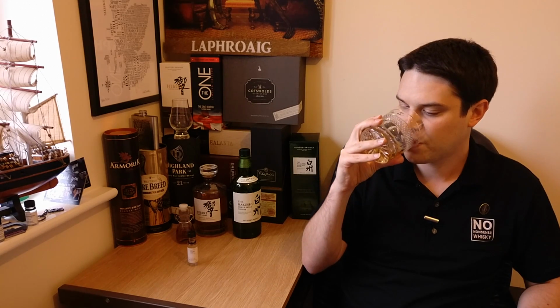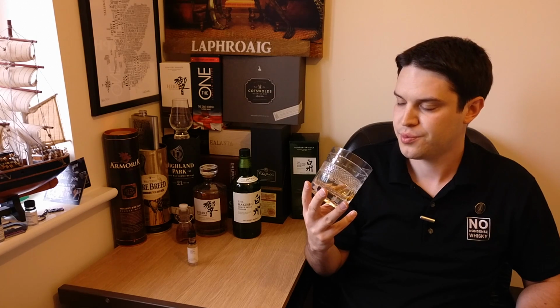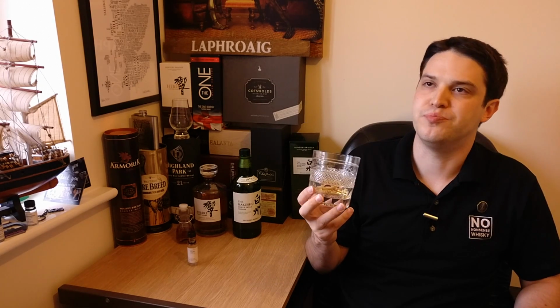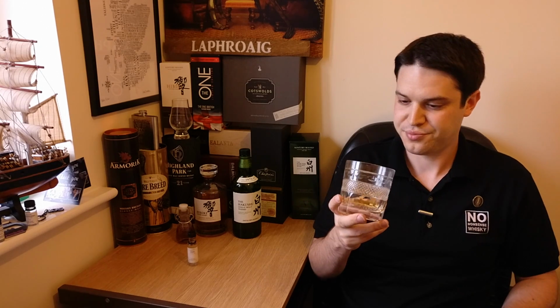Let's have a taste. It's one of those whiskies that you can really tell it's done with passion. It's done for the craft. It's done with care. It's good. You know what? Controversial decision. I'm not even going to do tasting notes. It's very similar to the nose, put it that way, but this is one of those whiskies that's for the enjoying. It's not for analysing, it's not for picking apart, it's for sitting down and really enjoying your whiskey.